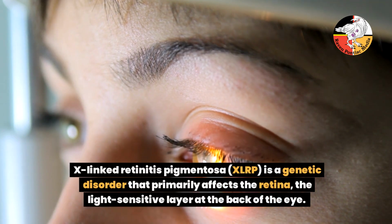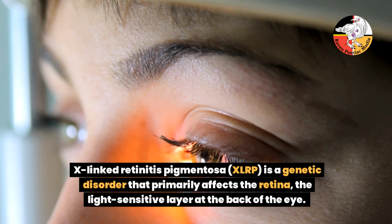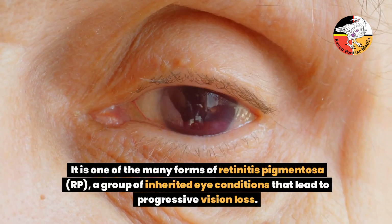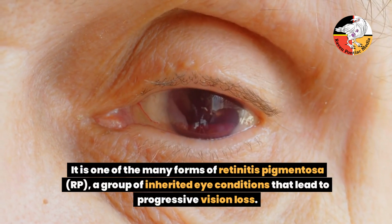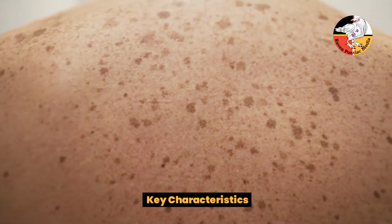X-Linked Retinitis Pigmentosa, XLRP, is a genetic disorder that primarily affects the retina, the light-sensitive layer at the back of the eye. It is one of the many forms of retinitis pigmentosa, RP, a group of inherited eye conditions that lead to progressive vision loss. Here's an overview.